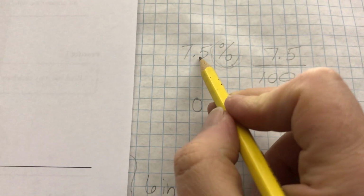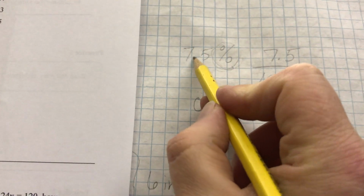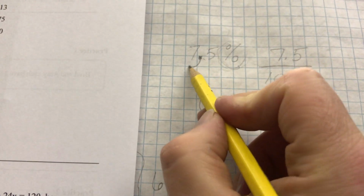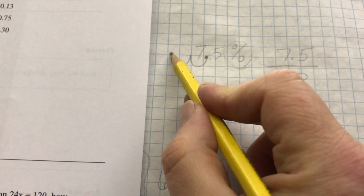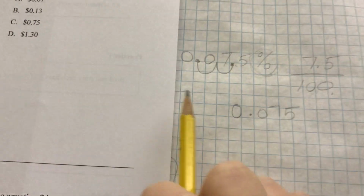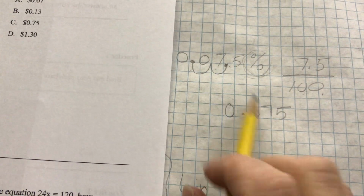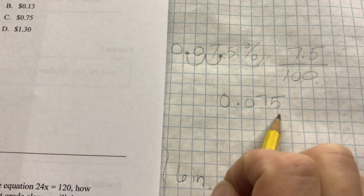Now, many of you will know if we want to change a percent to a decimal, we divide by 100. When you divide a decimal number by 100, you move the decimal point 2 places to the left to make it smaller. Okay, so that will give me the same answer, 0.075. Either way will work.